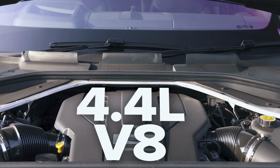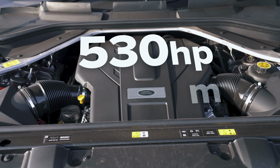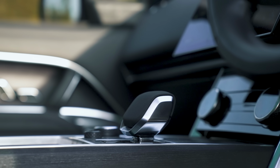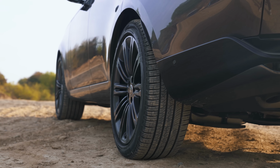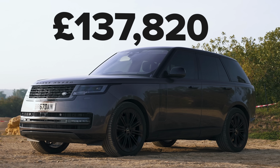It's that simple. Now, this car has a 4.4 litre twin turbo V8 with 530 horsepower and 750 Newton meters of torque. It's got an 8-speed automatic gearbox, permanent 4-wheel drive, clever lockable diff in the centre and the rear, and it's quite heavy, weighs in at 2.5 tonnes. Costs £138,000. Nick, tell me about the Bentayga.